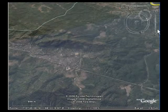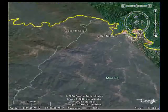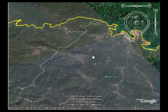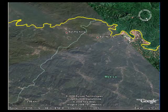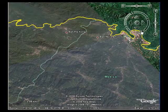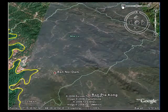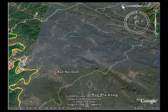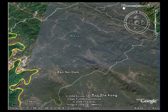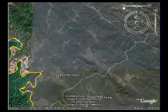If I add the borders, the greeny blue one is irrelevant, it's an internal Thai border. The big yellow one is the border with Myanmar. And if you look at the scale down at the bottom left, you can see that it's about 3.5 kilometers from the camp. Right on the border. Heading back north-south and removing the tilt from our angle of view, we'll give you a better idea of where the camp is, right close to the border.